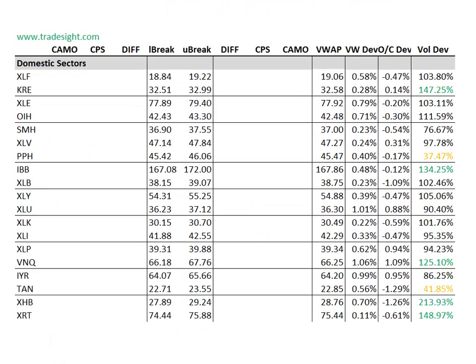As far as the domestics go, same thing. No signals either side, but we do have some volume bumps. Some of these will be associated with the options unraveling. But one thing is we're definitely seeing some pretty good volume in the KRE, and it's also the one thing that's outperforming the rest of the market.